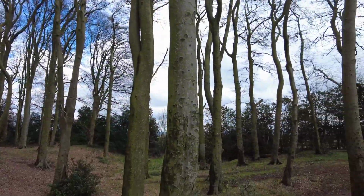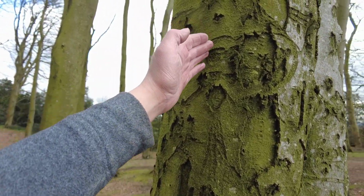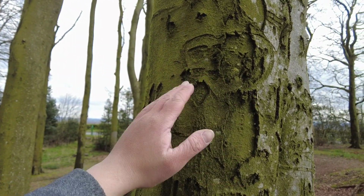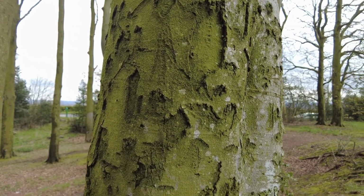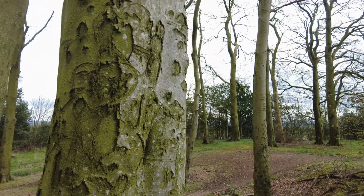Coming down, you can see even more. These are old initials here, faded out over many years because the trees are rotting a little bit, with a bit of fungi and moss growing on there.